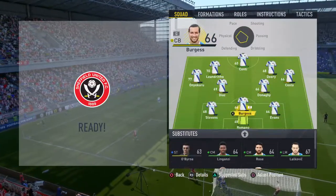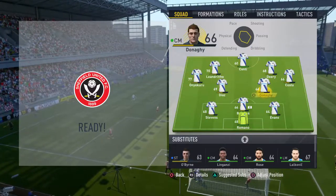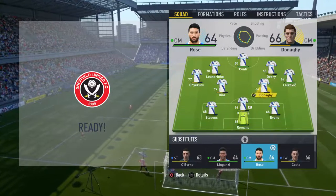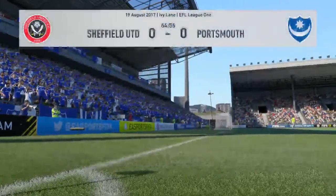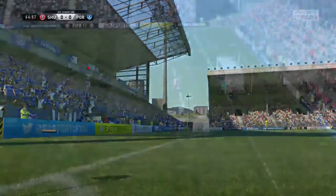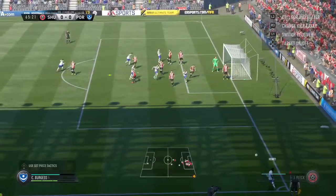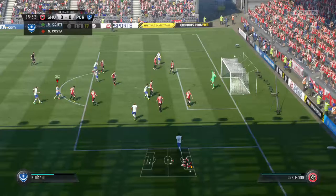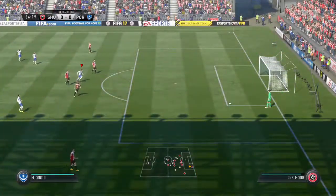Come on. Privilege to watch two of the best goalkeepers, and some of the saves they've made have been outstanding. The shot's on. Well, you can't fault them for that lack of effort. It's still level.